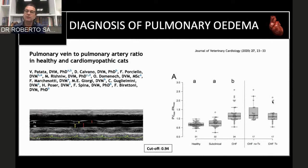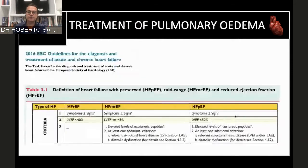In cats with heart failure, the cutoff that seems to be quite good is more than 1 to be considered abnormal, and you can see something around 1.2 to 1.5 to be considered congestive heart failure. So let's now start to talk about treatment of pulmonary edema.